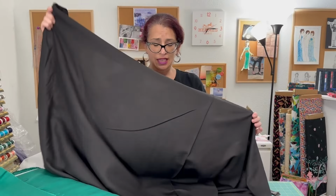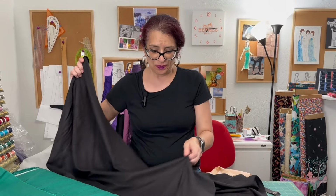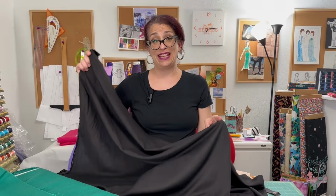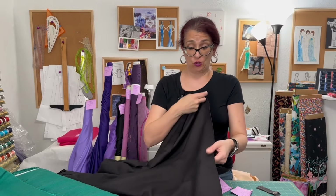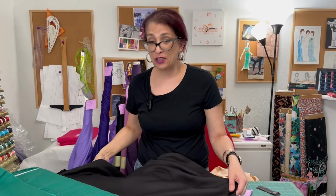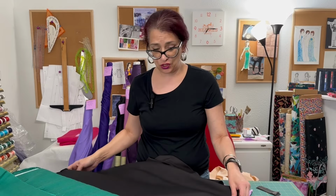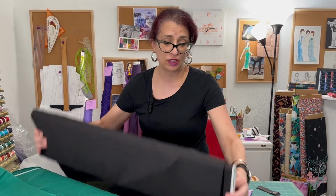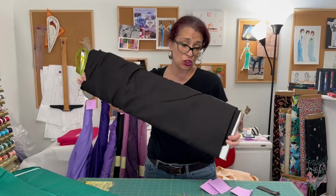But it is gorgeous. It is black. I do occasionally sew with black. I think that this will make a great dress. I have enough for it. I don't know what kind of dress yet, but I think it would be a great little black dress of some sort. And it's a super lightweight and breathable fabric, since it is rayon and silk. It's going to be absolutely gorgeous.